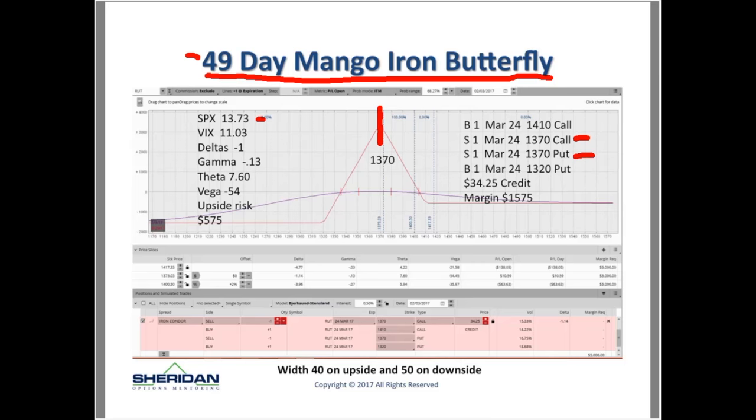So the way you make your money, this is your graph at expiration, ladies and gentlemen. We're selling these options at the money with the most time premium. We're buying our options out of the money. And because our short options are going to decay a lot quicker than these options, that's where you get profit, right?